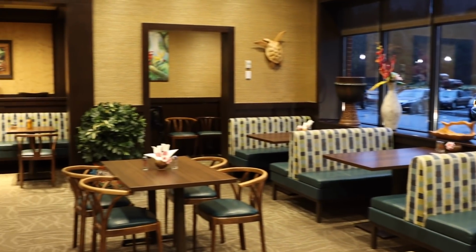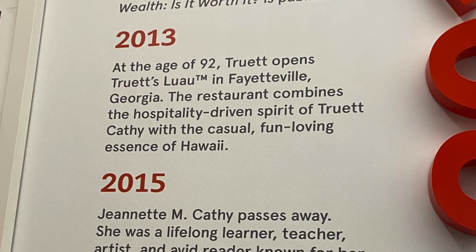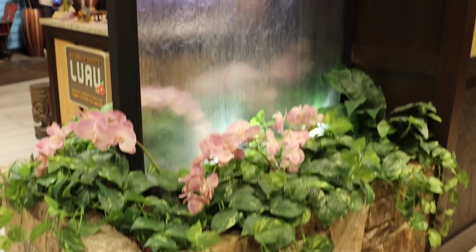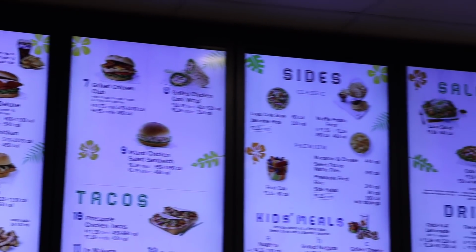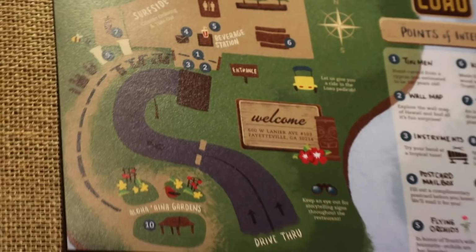So we just made it to the Hawaiian restaurant. What? This is the owner, Truett Cathy's last restaurant. He was 91 years old, built in 2013, and sadly, 8 months later, he passed. But he did get to leave this legacy along with the famous waterfall that you see out front. Man, this is like a hidden Chick-fil-A. Like, if you ain't from around here, you'd be like, I'm confused. They got a freaking map. This place must be big.